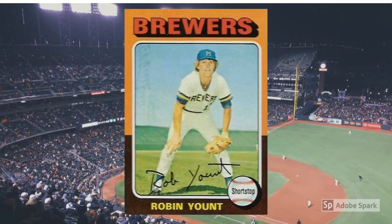Pretty much everything I said about Brett goes for Yount too, except that Robin won 2 MVP awards. Of course, he also never put up the gaudy batting averages that his Kansas City Royals counterpart did, and Yount's Milwaukee Brewers were not perennial October participants. Still, more than 3,000 hits and a place in Cooperstown leaves Yount's rookie card in the upper echelons of the 1975 Topps set.